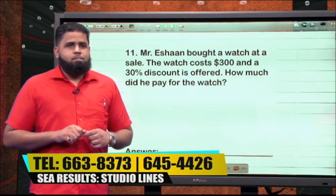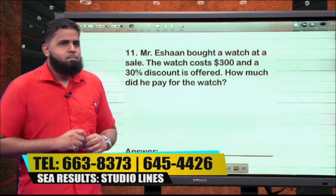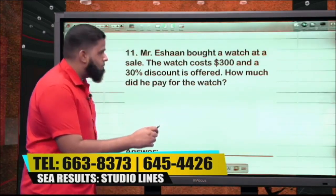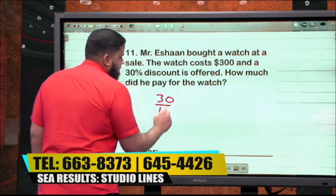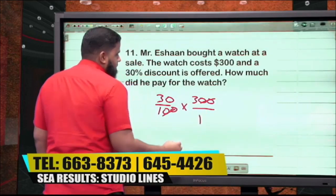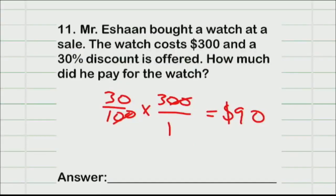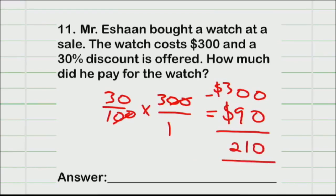They said the total of the watch was $300, and he got a 50% discount. So what I did was 50 over 100 multiplied by 300 over 1. And how much is that? 90. All right, so that is equal to 90. But is that how much Ishan pays for the watch? No. The total will be equal to 300 minus 90, and you'll get $210. Right, $300 minus 90, and that gives us $210. All right, excellent. So thank you so much, Caleb, for your assistance.